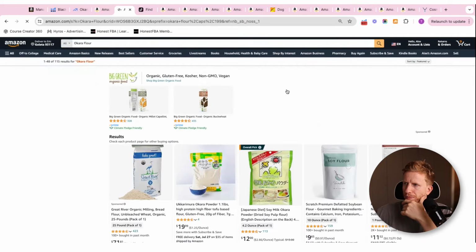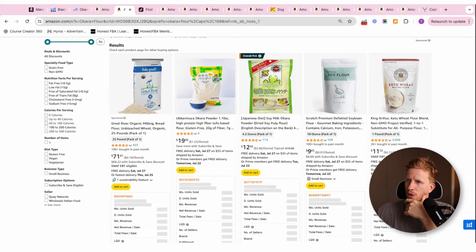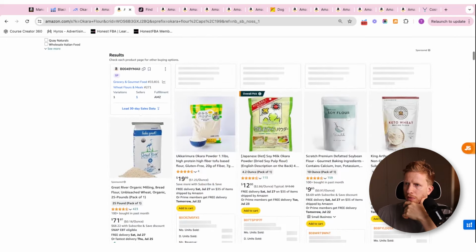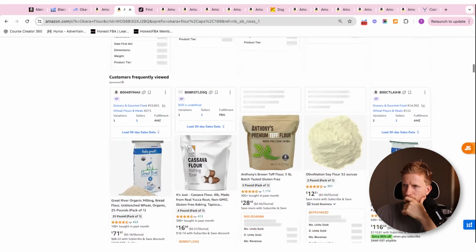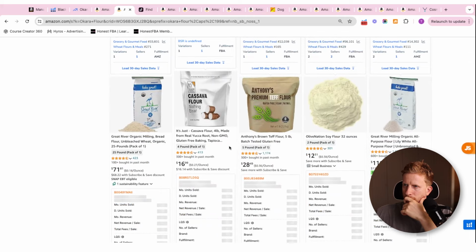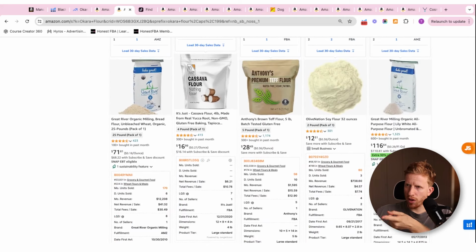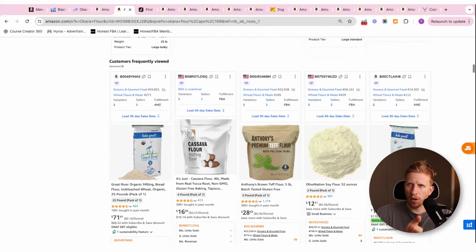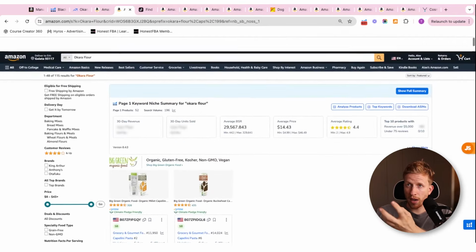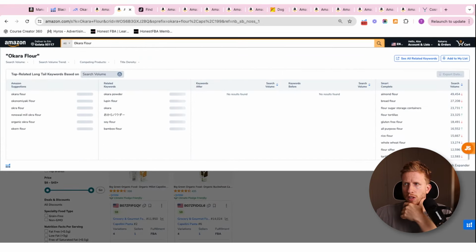Okara flour. This is interesting. So this is kind of like a keto, I guess, like a low carb flour, which is kind of interesting. I mean, look at this. So $16.99. Again, when you're looking at stuff, if I'm seeing the price range at like 16 to 20 bucks, I know that I've probably got to find and source it for maybe $3-4 at the most. But this is probably a very, very simple product.